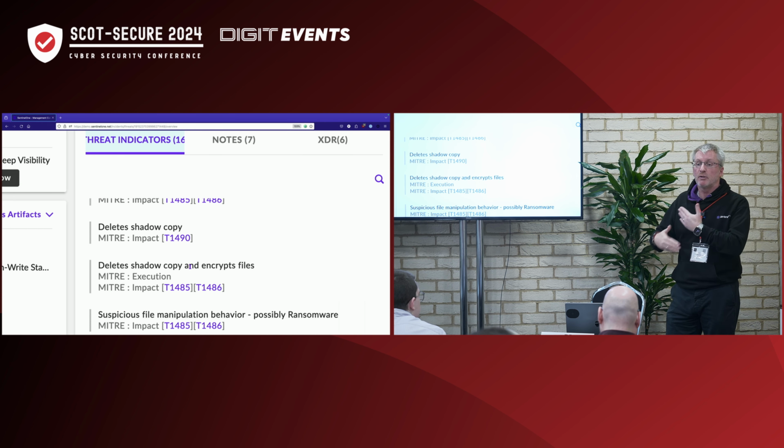SentinelOne will protect volume shadow copy services. It's another patent that we own. We hook into that service, so if there is an attack going on, we hook in and say, hang on a minute, you shouldn't be deleting these files, so we won't let you delete it. However, I will send a success message back to the attack process and say, well done, you got me, deleted, okay?